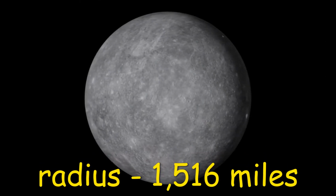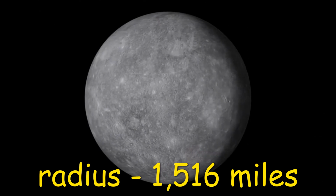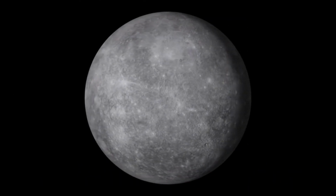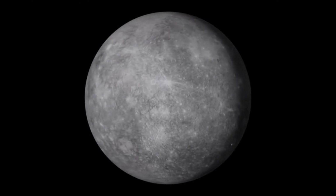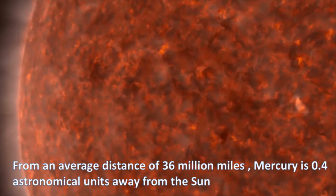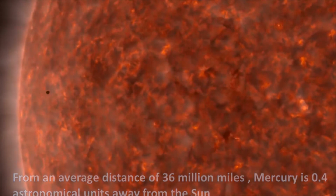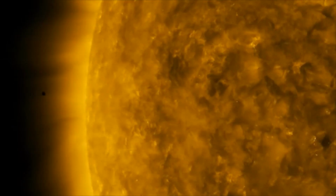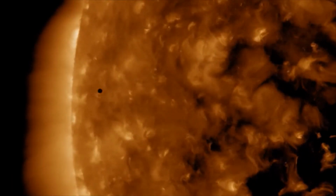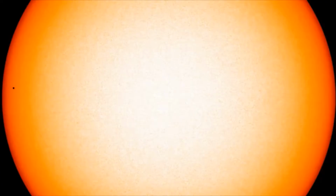With a radius of 1,516 miles, 2,440 kilometers, Mercury is a little more than 1/3 the width of Earth. From an average distance of 36 million miles, Mercury is 0.4 astronomical units away from the Sun. 1 astronomical unit is the distance from the Sun to Earth. From this distance, it takes sunlight 3.2 minutes to travel from the Sun to Mercury.